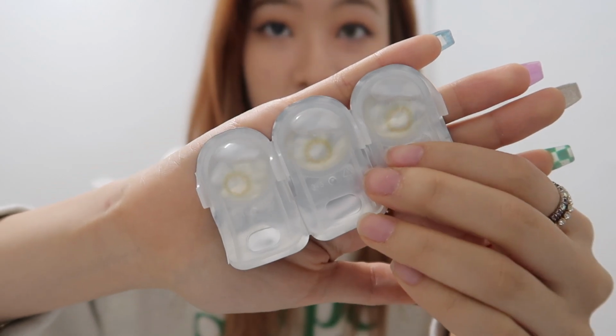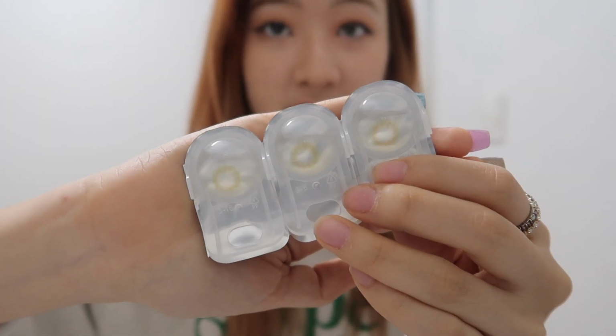So this is Scandi Olive. Oh, and I forgot to show you guys the color in the packaging, which I put on my eye. So this is how they look. The inner part is olive color. And I think this is just so pretty. Like, look at this. It's so pretty. Oh my gosh. I could just look at my eyes the whole day because it's so pretty. So the Scandi Olive was one of OLENS's best and also my favorite lens.